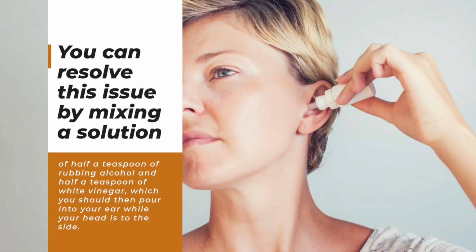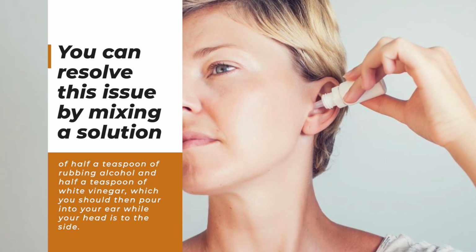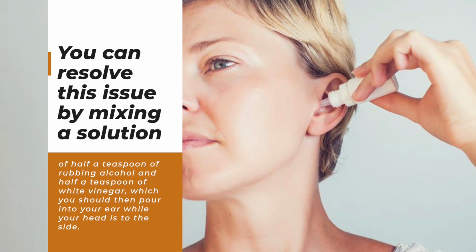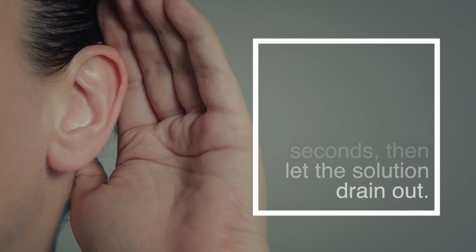You can resolve this issue by mixing a solution of half a teaspoon of rubbing alcohol and half a teaspoon of white vinegar, which you should then pour into your ear while your head is on its side. Leave for several seconds, then let the solution drain out.